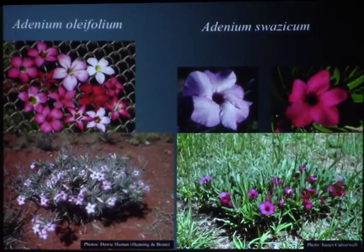Let's run quickly through the species so you can see how diverse they are, the taxa. You need to keep calling them taxa. I'm going to start in southern Africa and move northward. Adenium oleifolium is a dwarf species with an underground caudex. Very small flowers, usually about an inch across. The ones in cultivation are all pink flowered as far as I've seen, but in the wild there's at least one population that has highly variable flower color. And I understand this population has been wiped out by an airport. So all of our plants are in jeopardy, it appears.